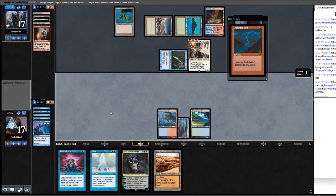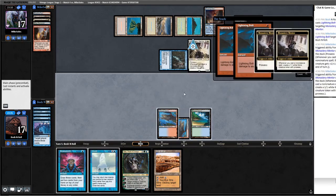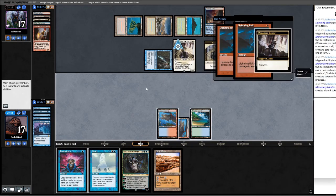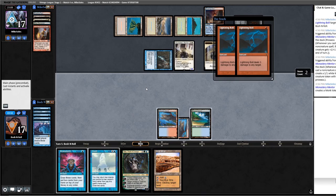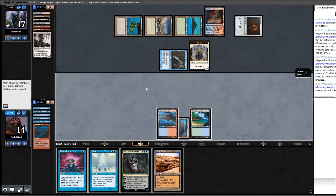Let's start here. All right, they're bolting me back. That might just be to get a monk. They might have another spell to get Mentor out of range. All right, they didn't. That's super lucky. So they have one card in hand. I'm pretty sure I want to Gush and Oko here.